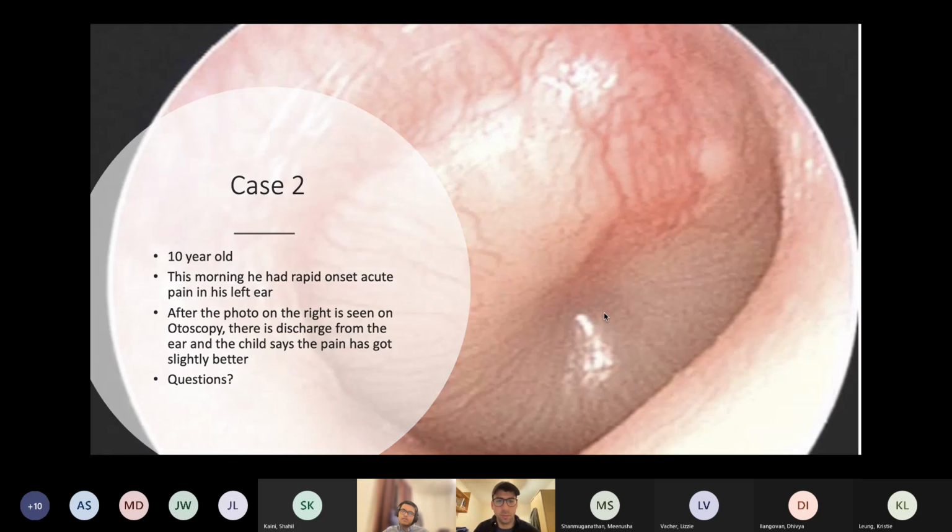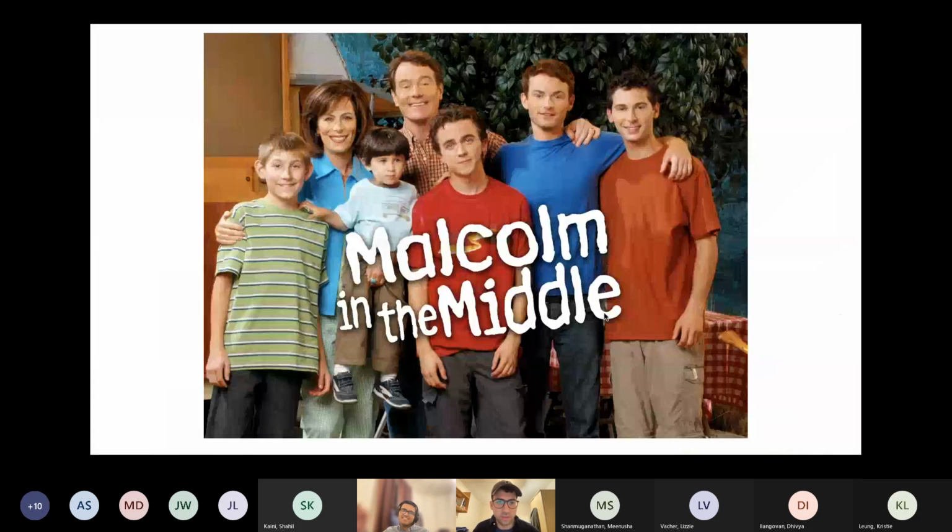Okay, so moving on. We did inner ear, outer ear, and now we're doing middle ear. This is the best picture I could find for middle ear. Right, so Malcolm in the middle, so middle ear stuff. Does anyone know what it's called when we have middle ear infections? I would argue it is the single commonest thing you will see in children at the GP. Yes, otitis media. Very good.